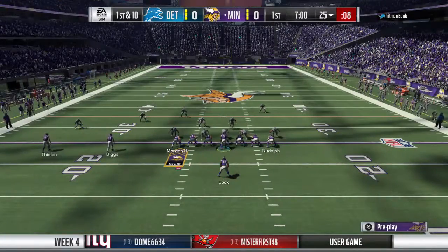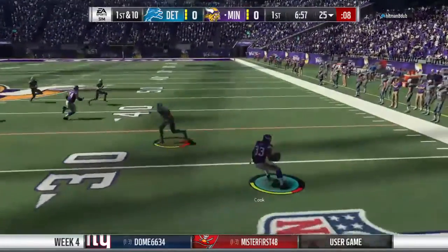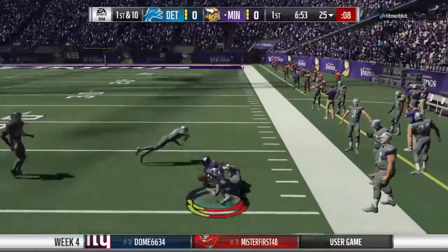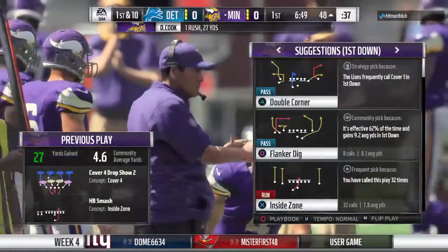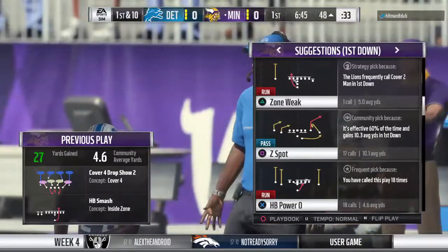Possible run anticipation here as the D-line sandwiches together. First carry now for the rookie, Dalvin Cook. And some room to maneuver. And he'll be taken down, but not before he gets into enemy territory. A big chunk on the ground there, 27 yards.